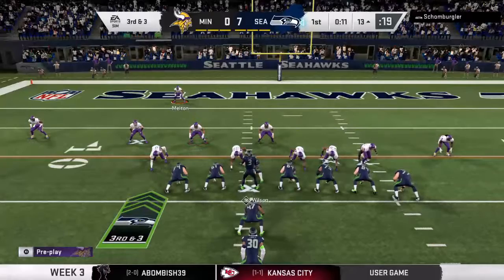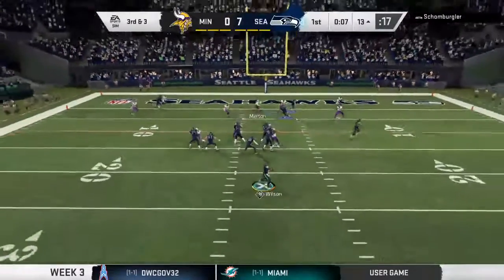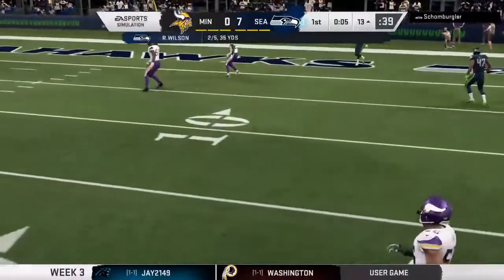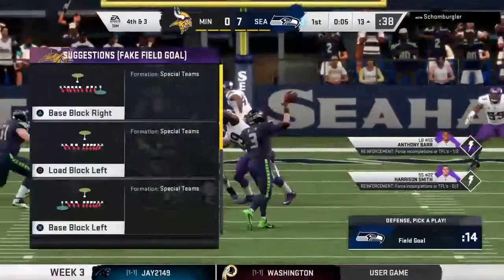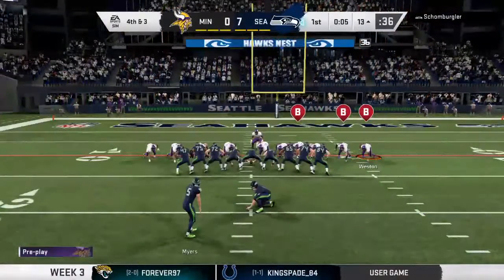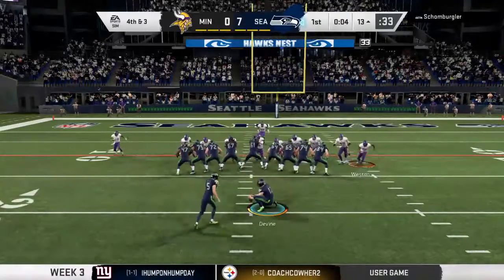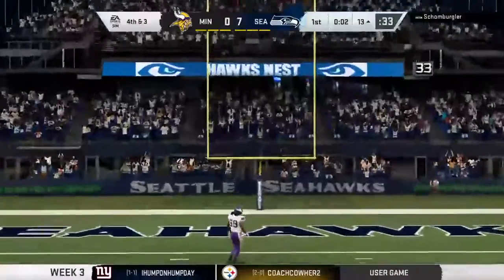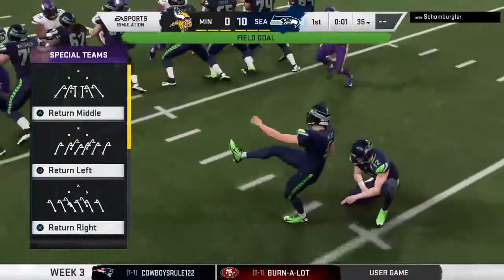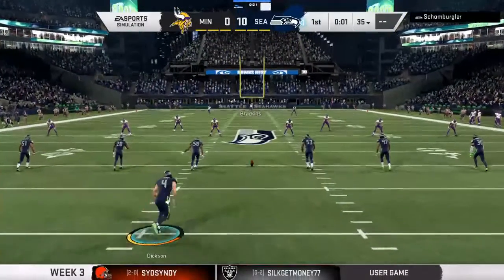Throwing is Wilson. And that's knocked away and incomplete. The former Pro Bowl linebacker Anthony Barr there to jar it free. On comes the Seahawk kicker here on 4th down. It's Jason Myers. And Myers able to knock it through. And the lead moves to 10-zip. A dozen plays on that drive that ends with the field goal.